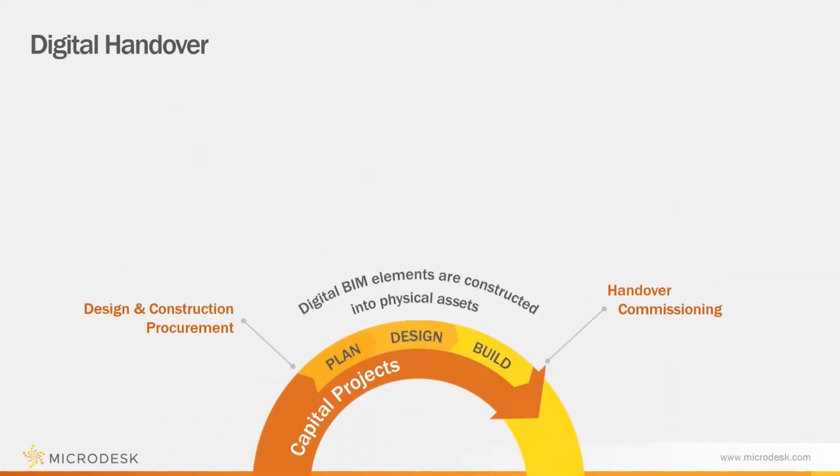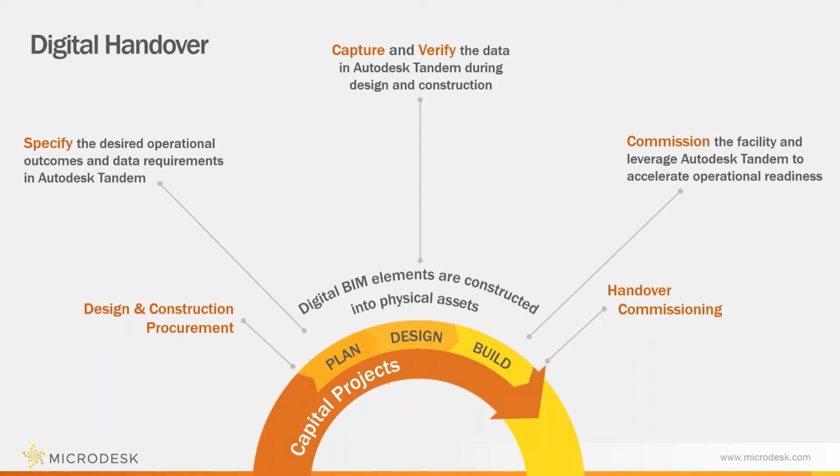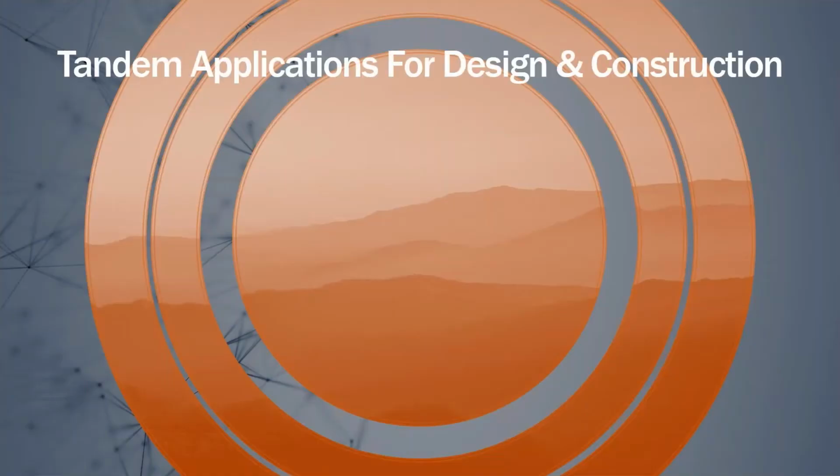Understanding this digital handover really enables your customers to harness the BIM process for a practical digital twin. From the beginning, we want to specify the desired operational outcomes and data requirements. Then we want to capture and verify the data throughout the design phases so that we can commission the facility to accelerate operational readiness.